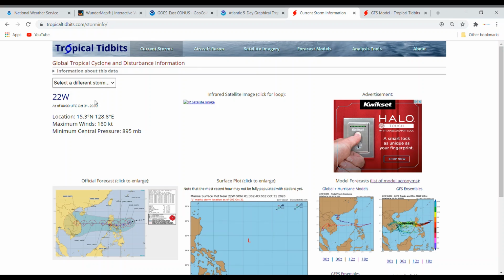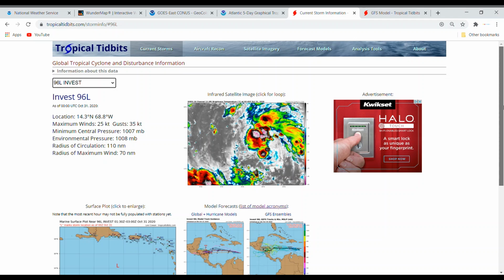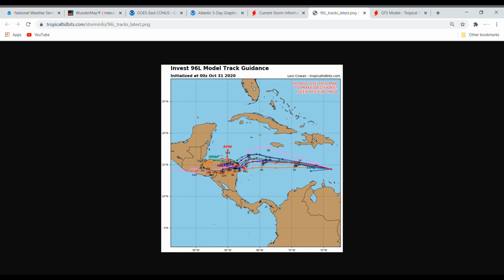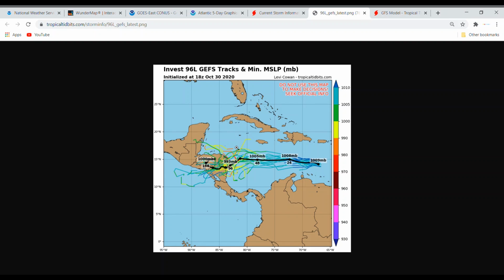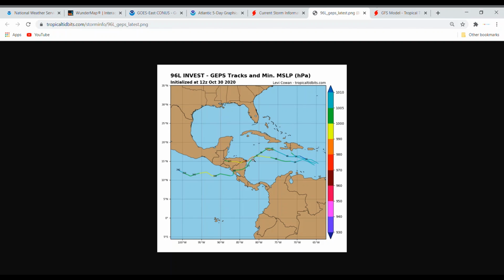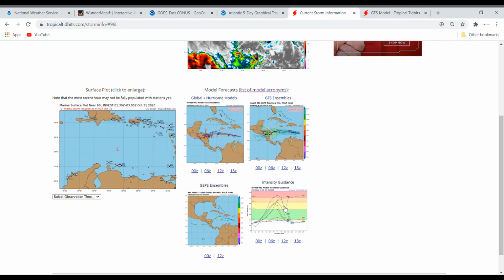So we're gonna come down here to 96L, and we're gonna look at the global hurricane models. Much more here today, and most of them have them striking on the Honduras-Nicaragua border, most likely. GFS kind of showing more southward into Nicaragua. The GEPS really doesn't have much, only 3 spaghetti models there.